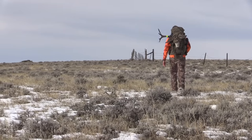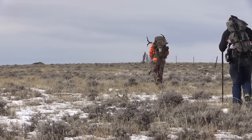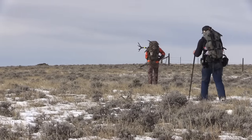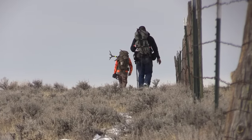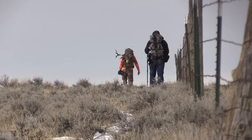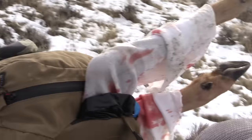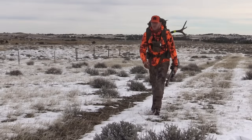As cliche as it may sound, the hunt isn't always about the kill. It's about the memories made, the relationships forged, and the adventure itself. Heavy packs, sore knees, and bloody hands are just a part of it. But at the end of the day, bringing lean organic protein home to the family and to enjoy with friends is what it's all about.